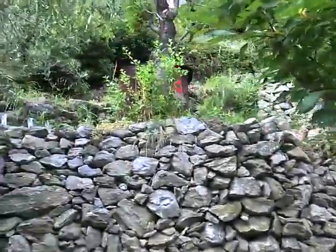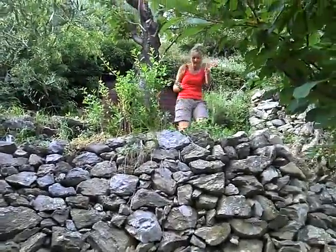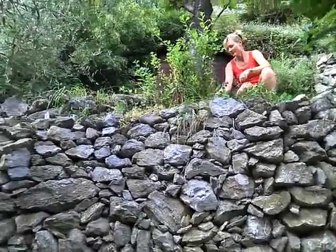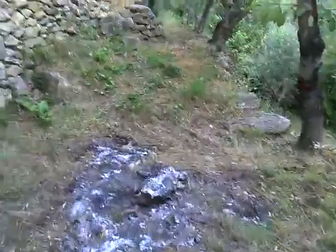There we have a peasant working up above here. She's cutting off the, what do you call them? The suckers off the bottom of the cherry trees. That's it, off the bottom of the cherry trees. On one of the walls, again, about half of these have been repaired by us, rebuilt. And there's the fire where I did burn some stuff off the other day.